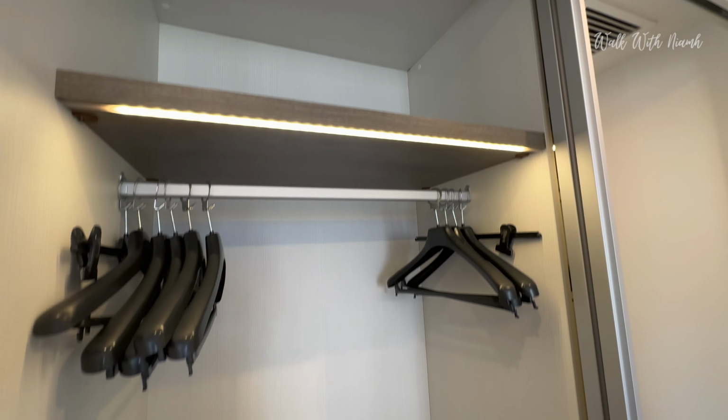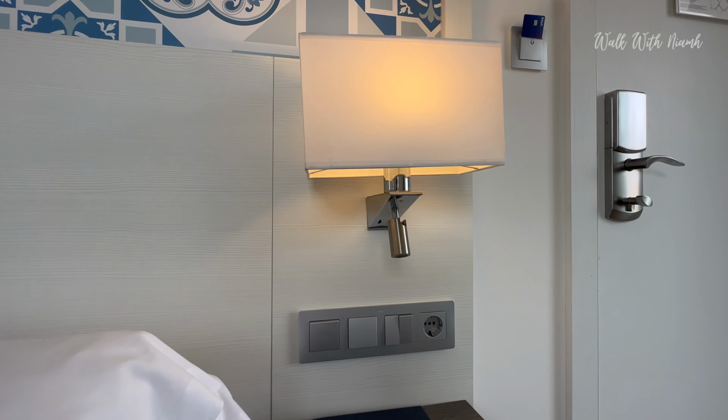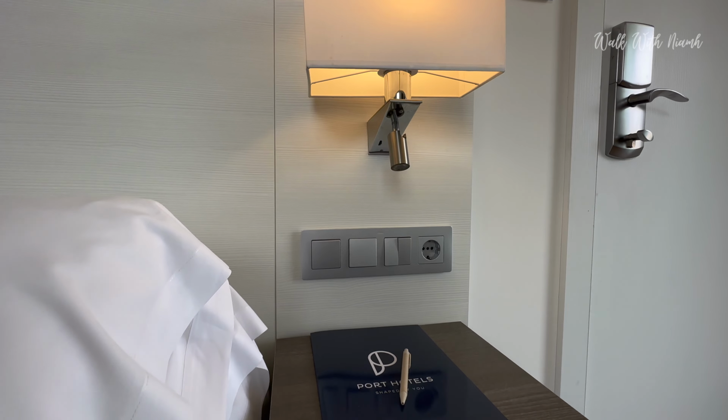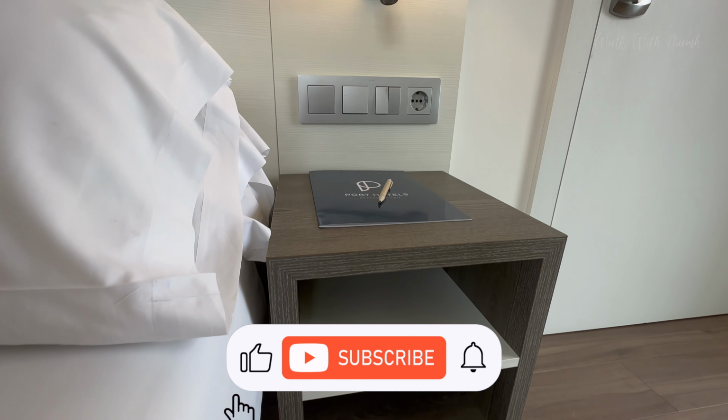There's plenty of room for clothes, shoes and accessories. There's plenty of plug sockets around the room, but I haven't seen any USB sockets. As vloggers, we do have a lot of equipment that charges by USB, and it would have made our stay that bit easier.